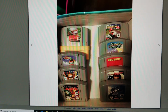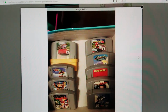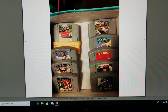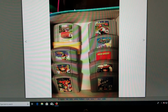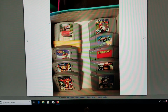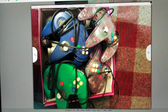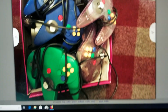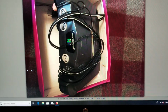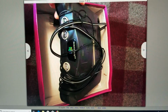Well, 5 hours later, just about 10 minutes ago, I get a ding, and it's her, and she doesn't want to meet tonight, but we're meeting at like 7:45 tomorrow morning, and I'm going to pay her $50 for these 9 games. Then we got these 4 controllers. I think they're all official. I think those 2 are official. And there's a system. It looks in decent shape. I'm not sure if the AV cord's with that, but I do have some spares of those.